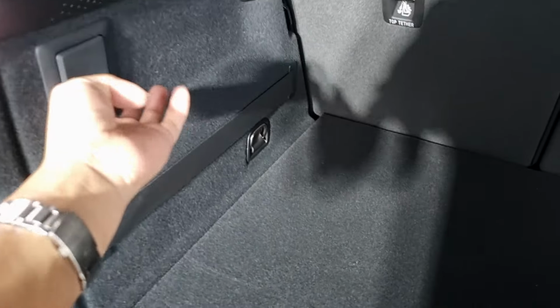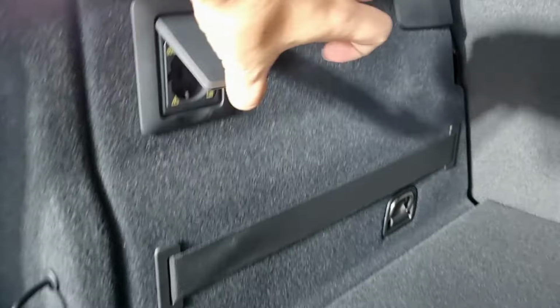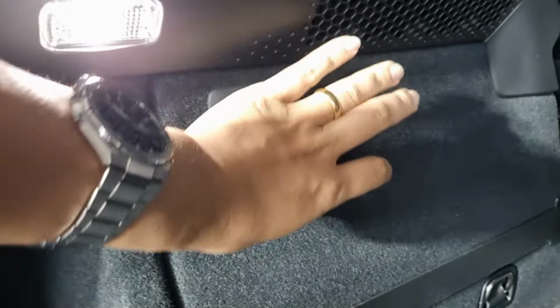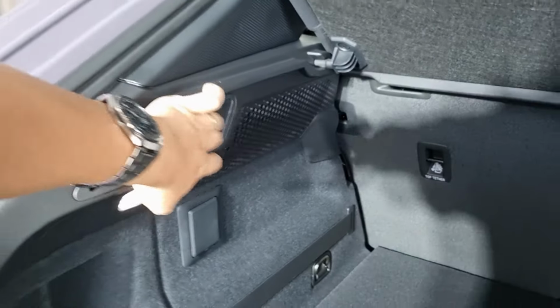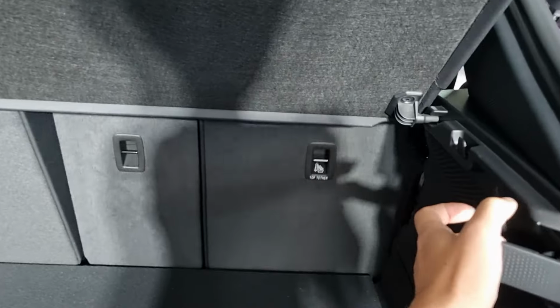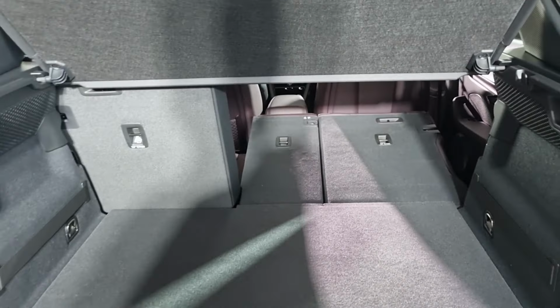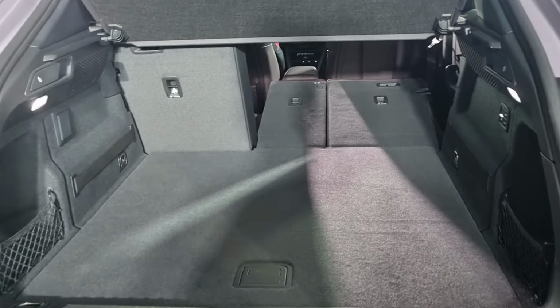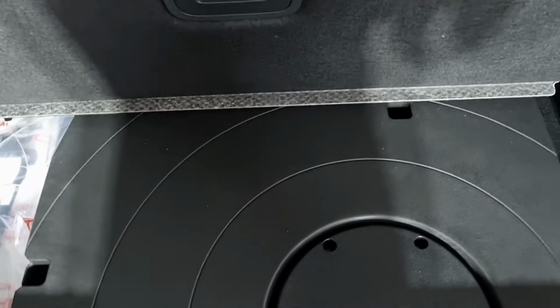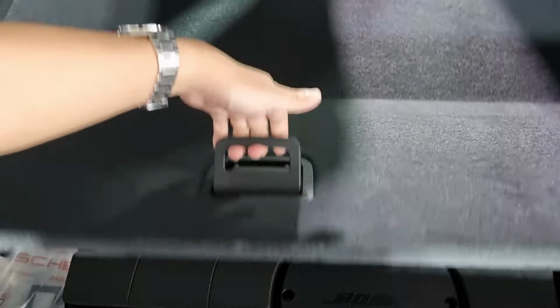What is this? Wow, look at this. Check this out. So you've got a 230 volt power outlet here. All right, and this is to release the seats. Nice, one touch, drop down. All right, so down here, underneath here is a Bose audio unit. All right, so I would say pretty decent luggage space.